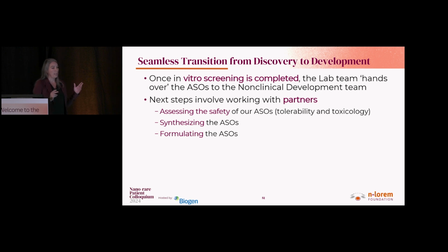And now I want to really focus on how we take these beautiful ASOs that Nadina screened in the lab, and how do we turn them into a drug that will treat our patient. And the next steps involve working with our partners. So those are the CROs and CMOs that I mentioned. CRO is contract research organization, CMO contract manufacturing organization.